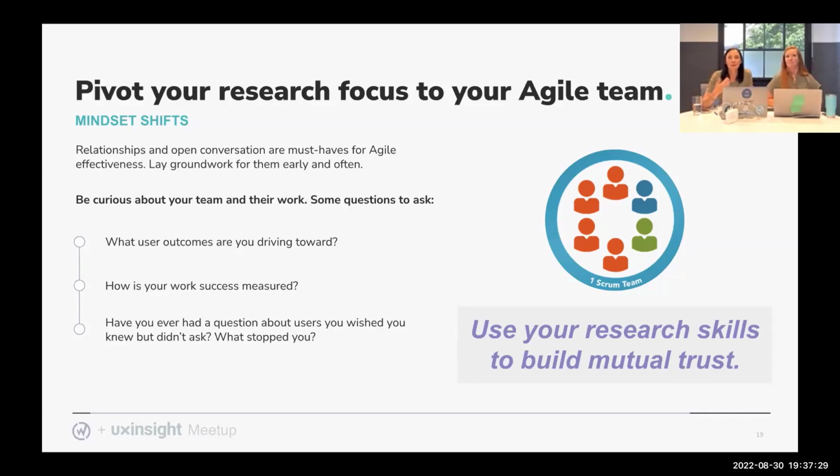That's not great, but knowing that means I can go in and be proactive or at least empathetic and understand those challenges and deliver the research information in a way that helps to kind of ease that tension to the best of my ability. So turn your research focus on your team, be a good partner to them, and then I think you can kind of get research in the mix that way. But Emily has a really great perspective on this team dynamics that she'd like to share too.